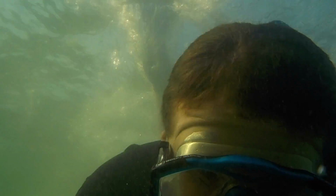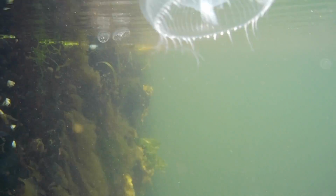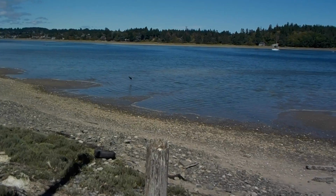The Emerald Sea is home to an amazing variety of creatures. From jellyfish, crabs, sea worms, and birds, this place is a gold mine of wildlife.